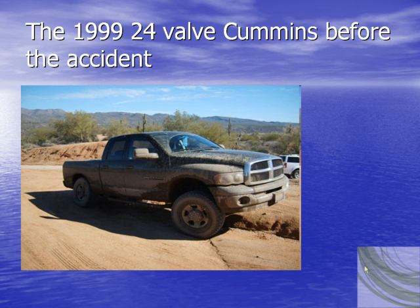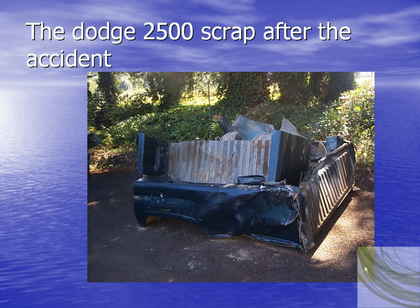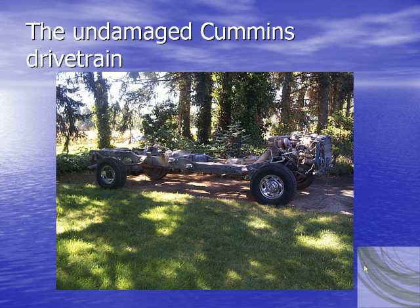So here is a picture of a 1999 Dodge four-wheel drive extended cab and Cummins turbo diesel that after the accident we scrapped out, took all the sheet metal off, and took it down to the bare frame. So here is the result of the roll over, undamaged Cummins drivetrain that Rob meticulously spared and collected, and the job began.